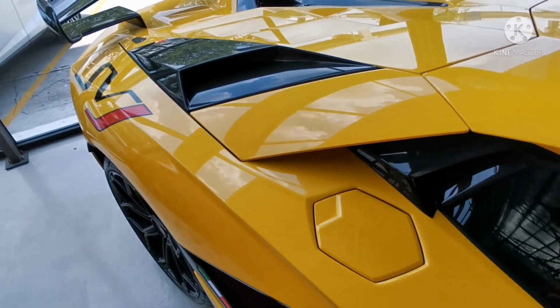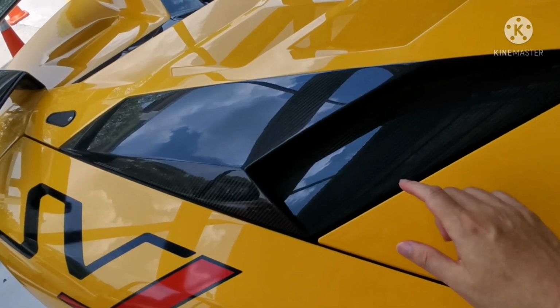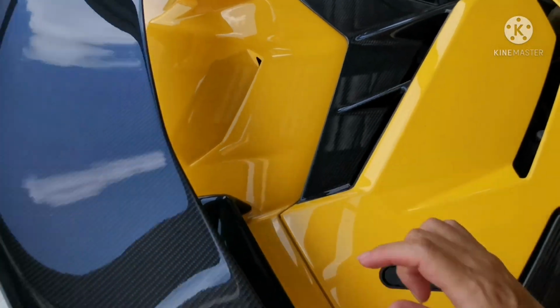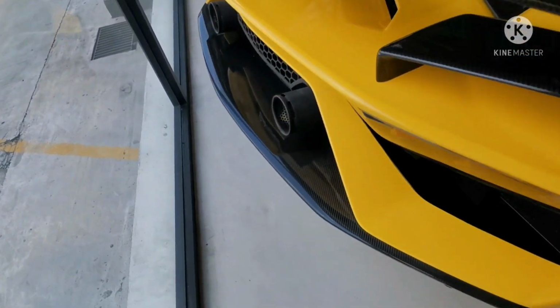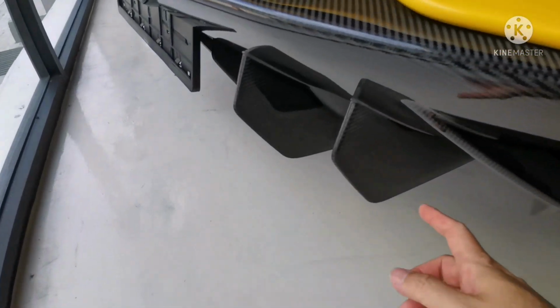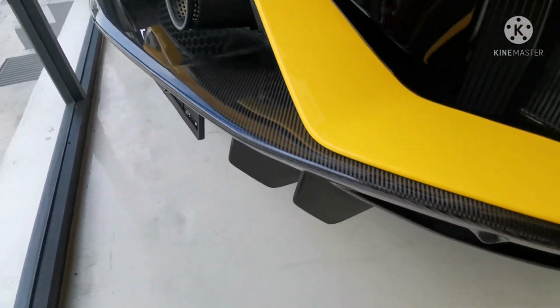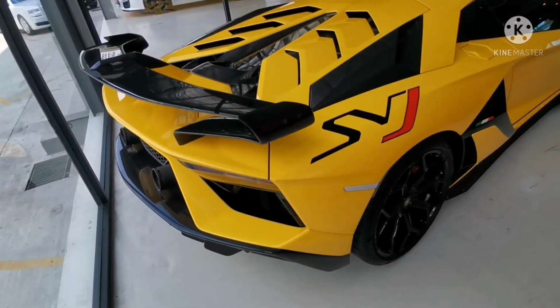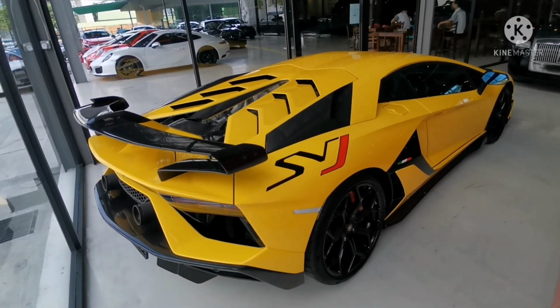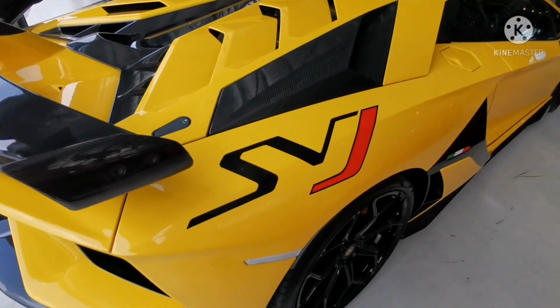Okay, hexagonal. Fuel cap. This is carbon fiber. This is carbon fiber. And this also is carbon fiber. So this whole car is called carbon fiber. This is a Aventador SVJ. This is not your normal Aventador, it's a SVJ. Okay.